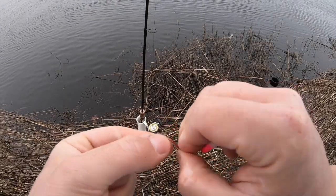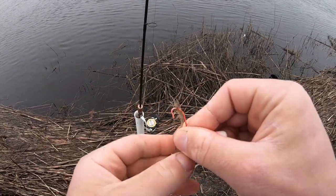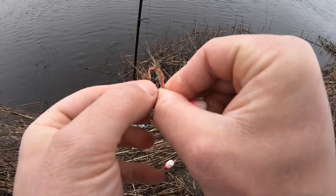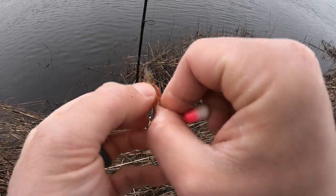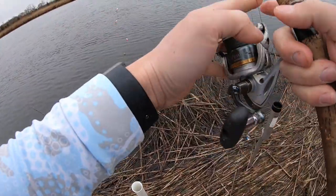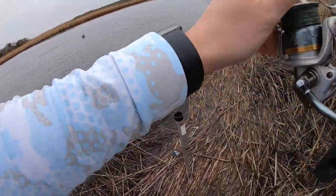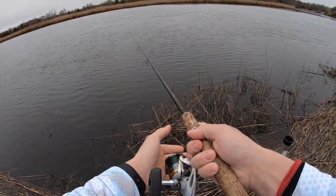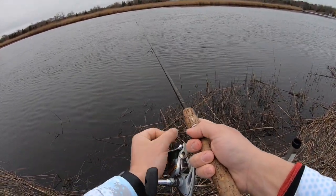So I'm at spot number 1. Been fishing here since last year, so we'll see if they're around here. I'm a little bit further upriver than I normally fish, but I know that with the warmer water they have been moving. So let's get it out. All right, stay tuned, see how we do.